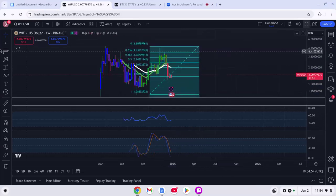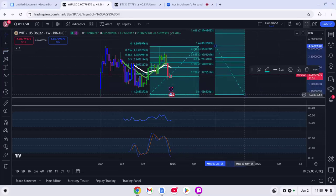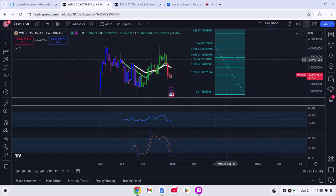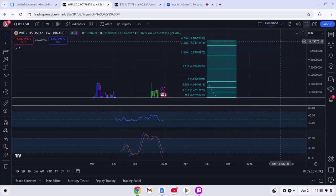So again, if we just use Fibonacci and we take it from this double top up here, literally you have 1, you have 2. So this is very good to use. And we bring it all the way to the low point of about $1.08. You could see, let's get rid of this, that the next area would be about 342. Probably experience some resistance here, but looking at the big picture, could this actually get up to $17 one day?